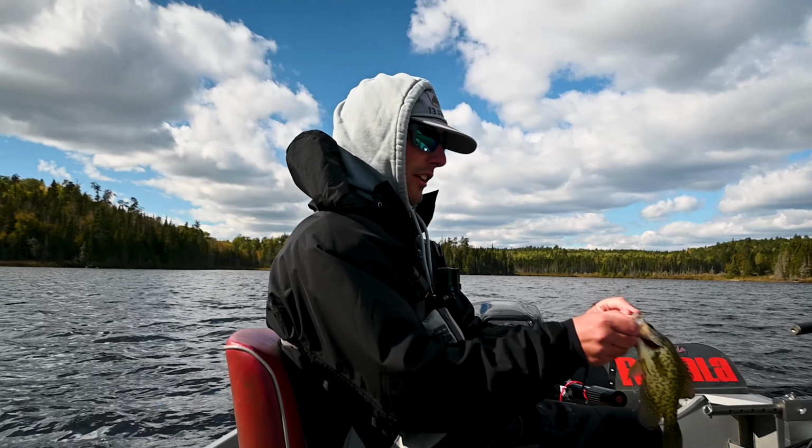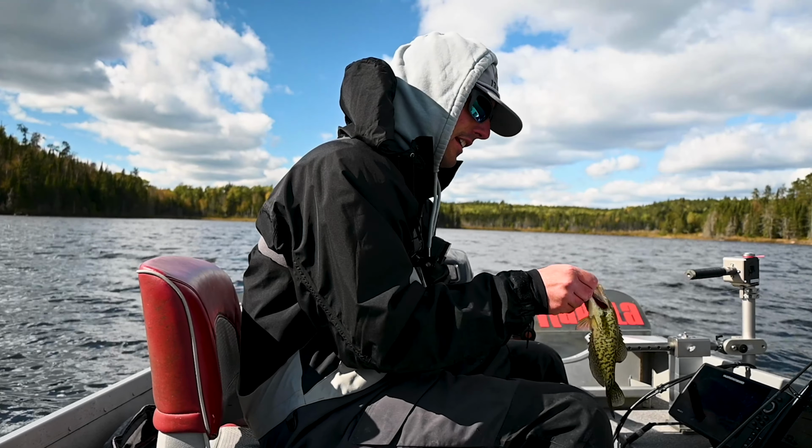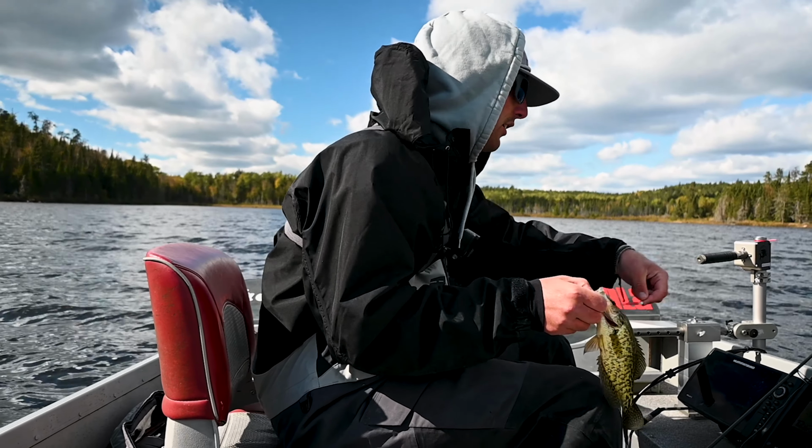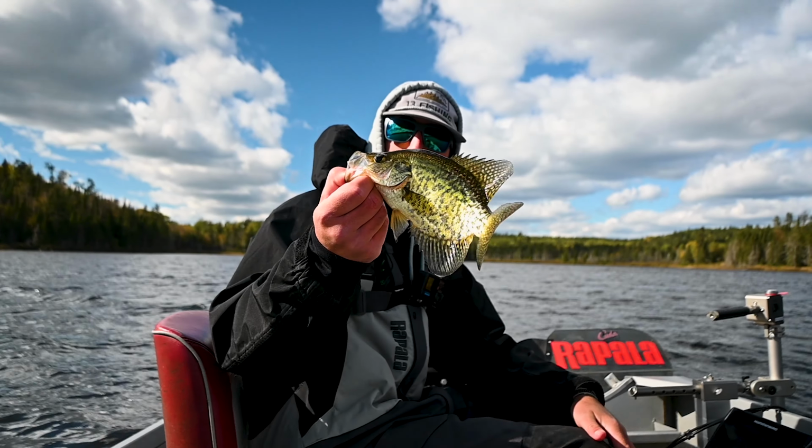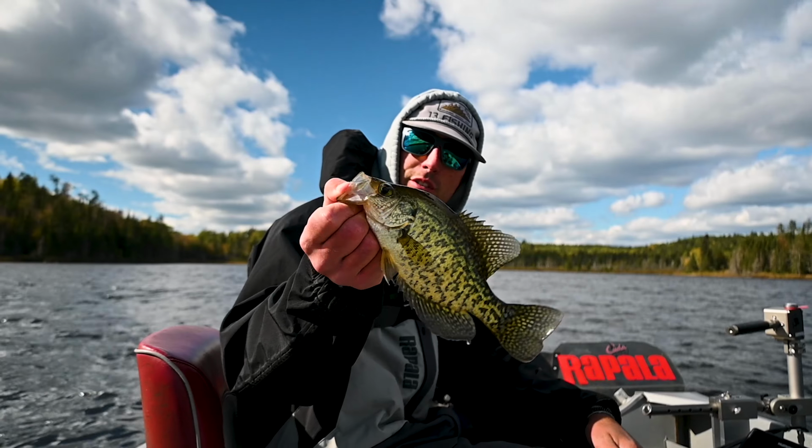It's quite chilly out today. This is one of the coldest days we've had yet. And these fish aren't super duper active, but we're finding them and they're still biting. Beautiful fish.